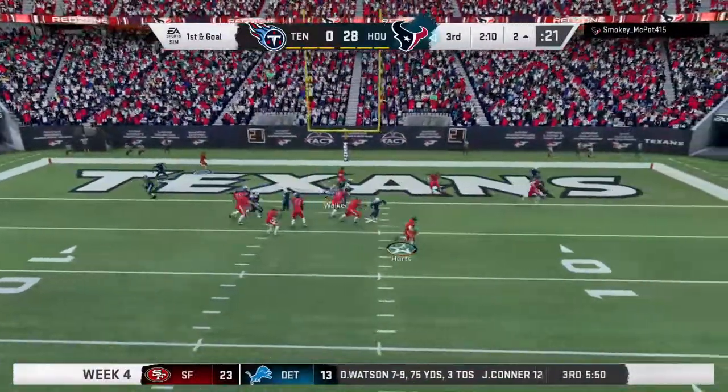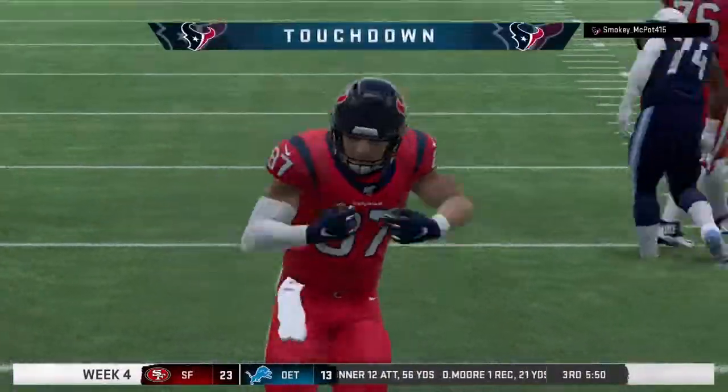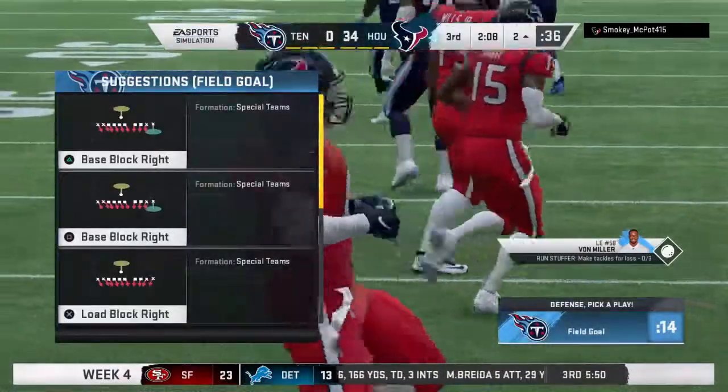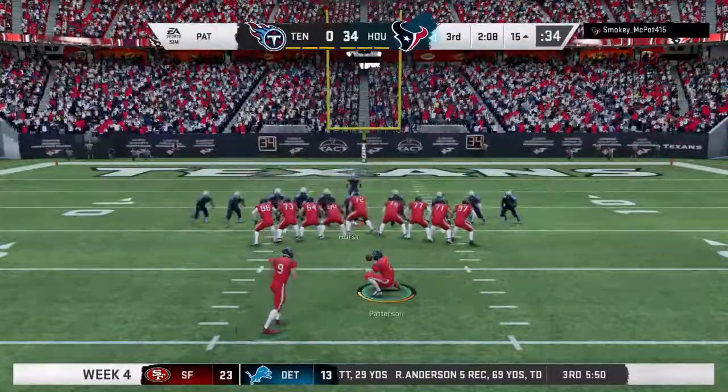He'll drop to throw. Flushed out right. And that is caught. Touchdown, Texans. Noah Fant, his first touchdown on the year as his guys continue to pour it on.